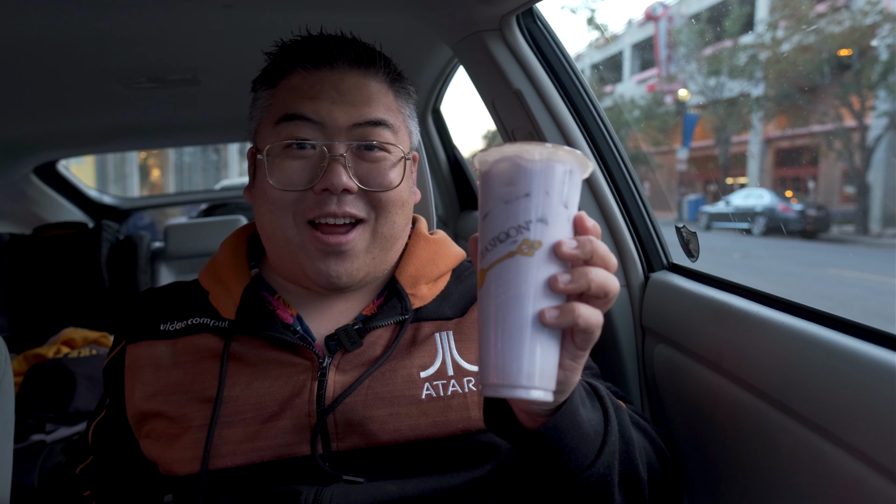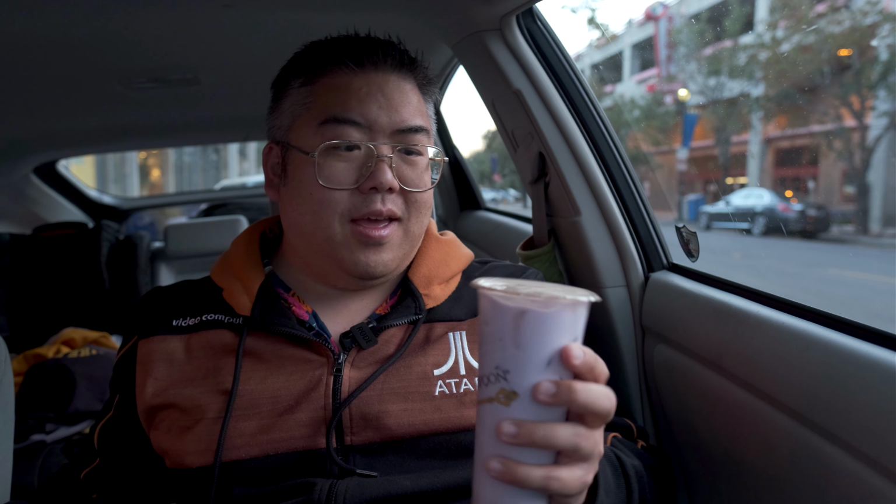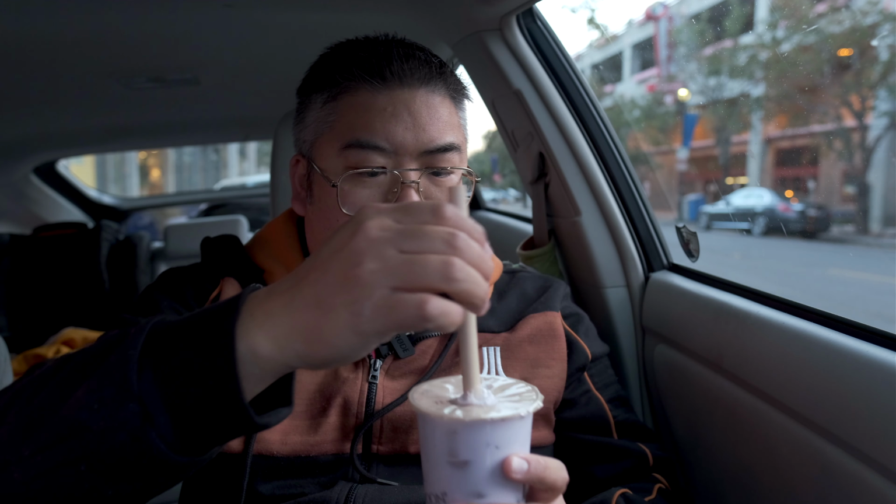Oh, and just for good measure, I also got their taro drink because I love taro. I was like, if the roasted oolong sucks and I don't like it, I better get something I want. So I got the taro and let's try this. Ooh. Oh, it's so good. It's so cold, smooth, not super sweet, not powdery at all. This is a really good taro drink, and they put fresh taro chunks in it to make it extra taro-y, which I think is pretty incredible.